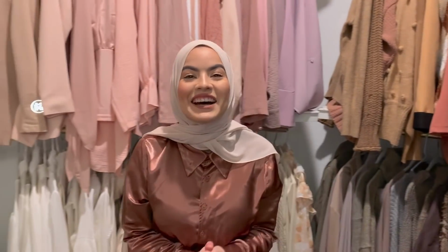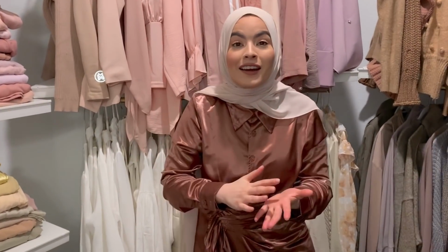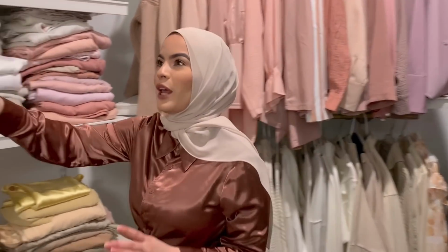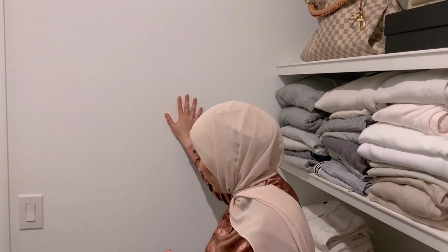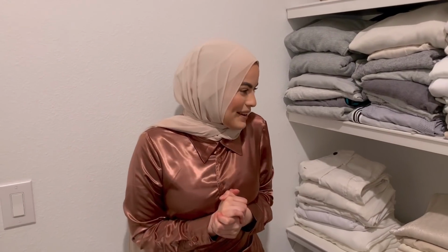We're finally done and I'm so excited. I'm so happy every time I open the door and see this closet because it's organized and I feel like I've utilized the space pretty well. The only thing left is to put a mirror, which I'm thinking about putting right over here, maybe gluing it onto the wall itself, so that it's easy for me to make outfits. But yeah, I'm so excited.